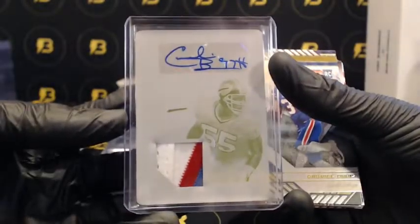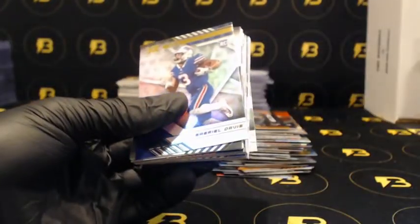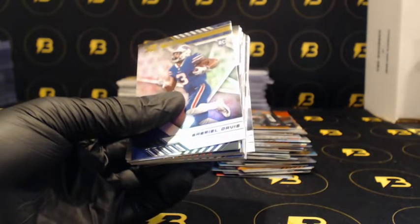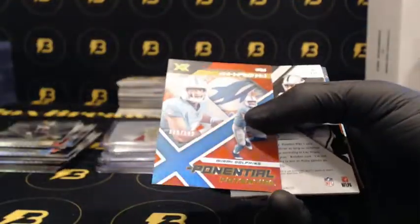Very nice plates. Going out to the Bills. A jersey autograph, or is an RPA that we get 1-of-1? Doesn't say in the box. We got Davis, rookie card for the Bills. Darnold and Kamara out of 199. Dobbins for the Ravens. We got Howard to 249 for the Dolphins. Very nice. Tua out of 149 going out to the Dolphins.